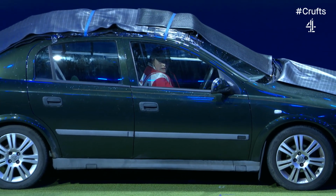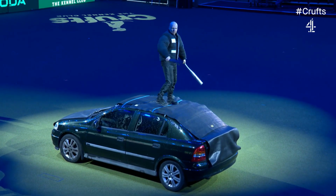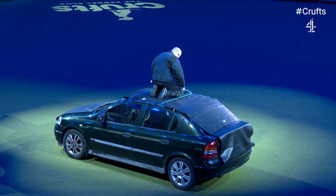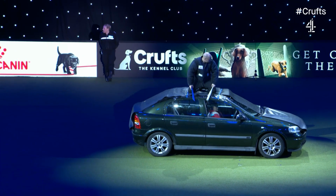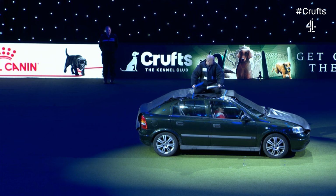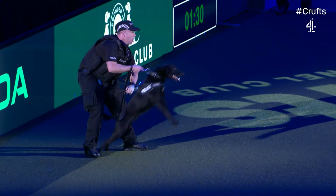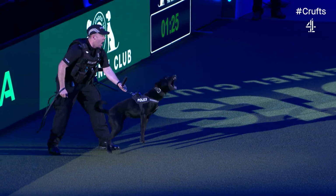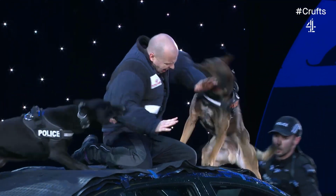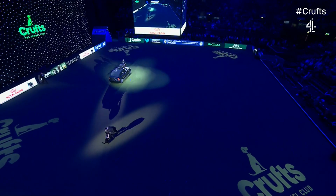Again, he's taking some getting down today, isn't he, this Mr. Angry? I think what he's asking us to do is a double dog deployment. I think that's what he's doing. We've got our brothers, PD Chaos and PD Riot, who I think will oblige with that. Come on, brothers in action. And a recall back to the handler, and then we're going to do a drag down off the car.